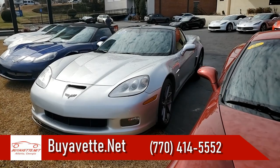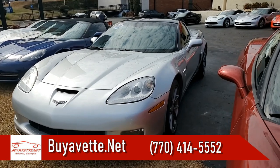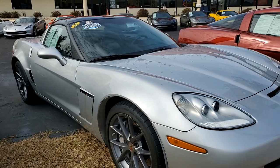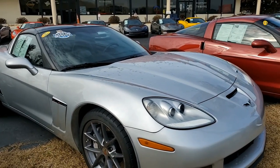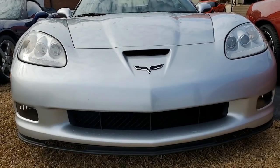Low miles and priced right. That may make this 2011 Chevrolet Corvette Grand Sport 3LT Coupe the car for you. This is a good-looking car. It's that beautiful blade silver on the exterior. It has that ebony and gray interior, and it has a really good-looking glass top.